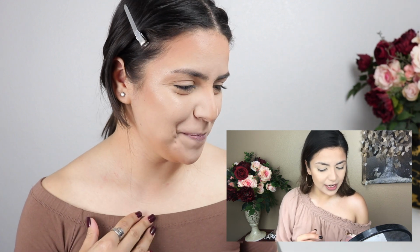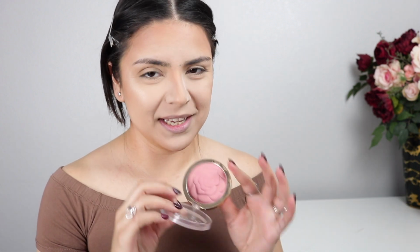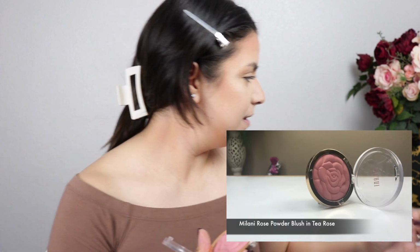And the next step, of course, and one of the most important, is blush. I'm going to use the Milani powder blush in the shade Tea Rose. It's the one with the beautiful rose engraved in there. I haven't used it that much, just to keep the rose stamp. And I'm going to use just my regular blush brush and use it on the apples of my cheeks.